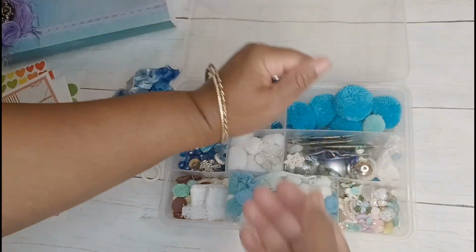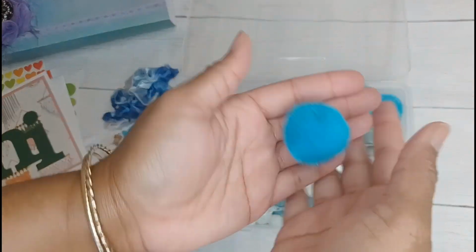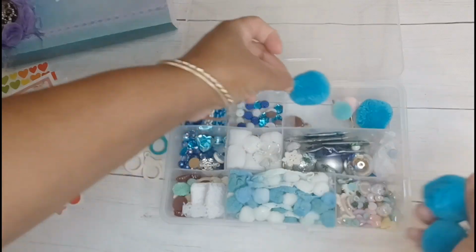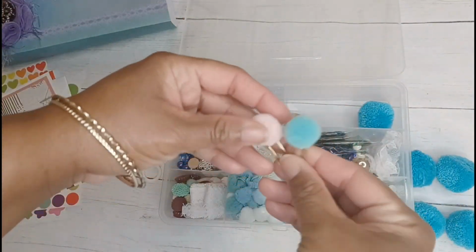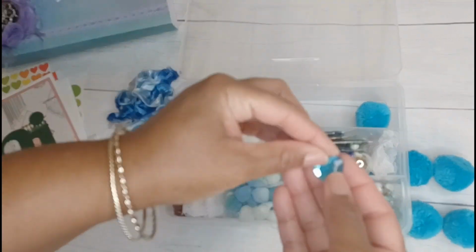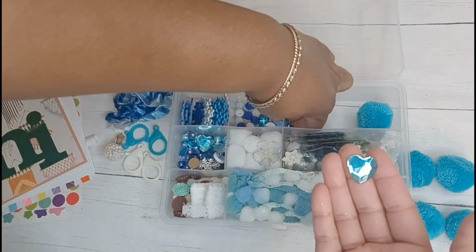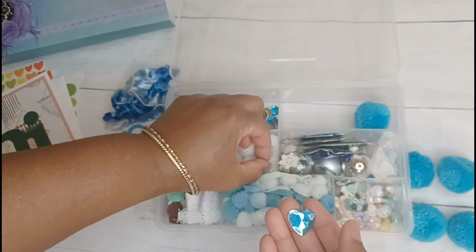Super cute. And then you guys, look at these big old pom-poms. They're great. I love them. Thank you. Again, love the colors on all of these. And two of the paper clips. And then here's another faceted heart gem. And then more of those other gems.